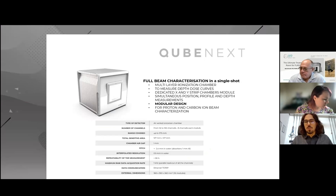During this month, we also had the possibility to test with the highest rates, and with devices like the CubeNext, which is in Olympic PC. CubeNext is a stack of ionization chambers to measure the Bragg curves with a resolution of 2.4 millimeters in water. It has a modular design, so it may change in terms of number of channels and so in energy range.